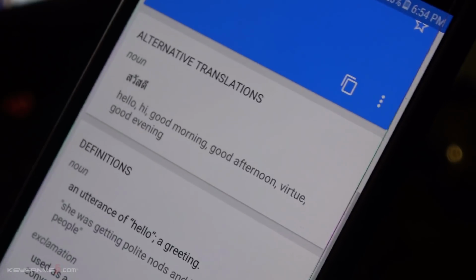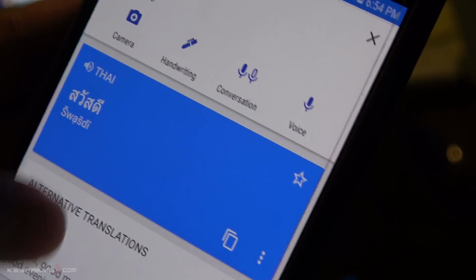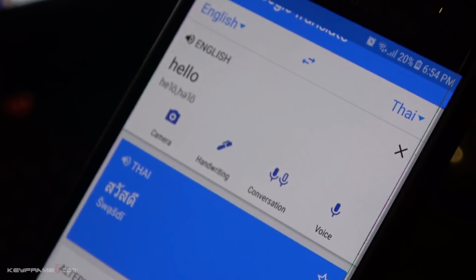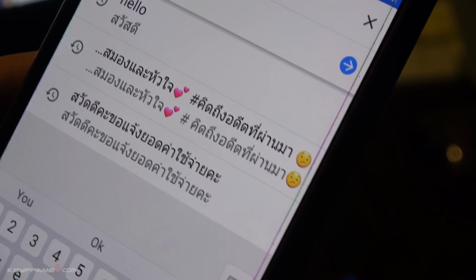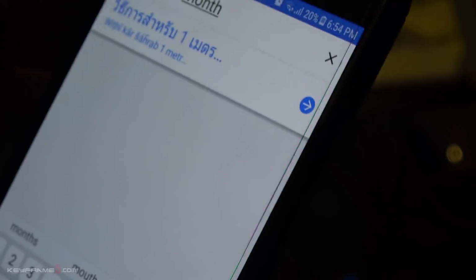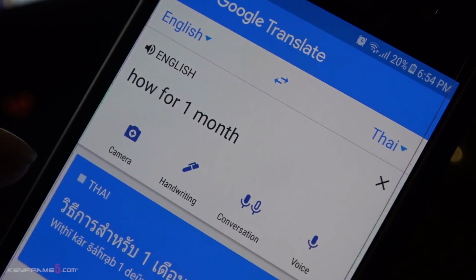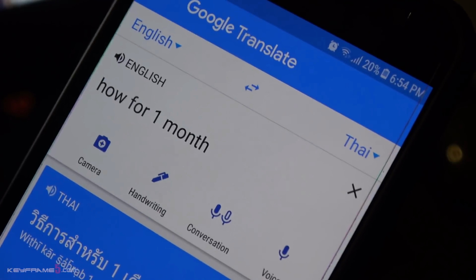You can install it on your smartphone and you can do some basic conversation with a Thai person. Maybe you're hunting for an apartment, you can type in something like how much for 1 month. You go to an apartment, you want to ask how much for 1 month, you type it in and you click on the button, and it does a decent job at translating.